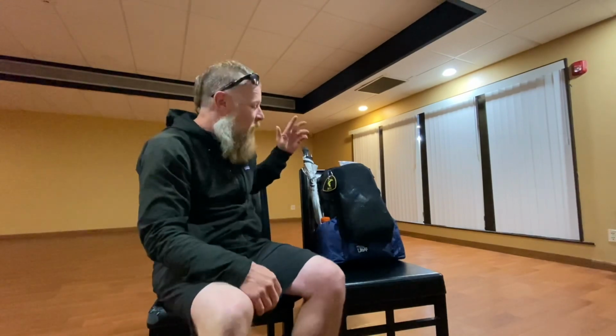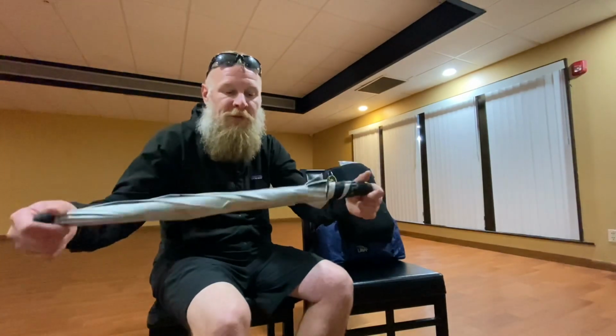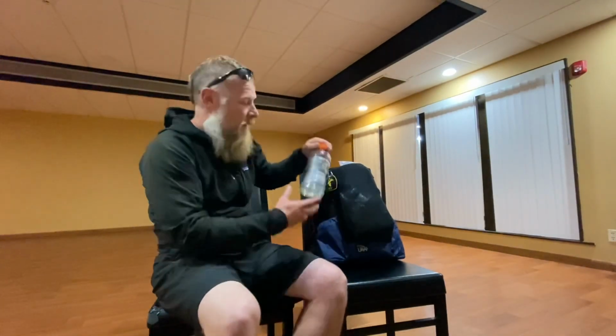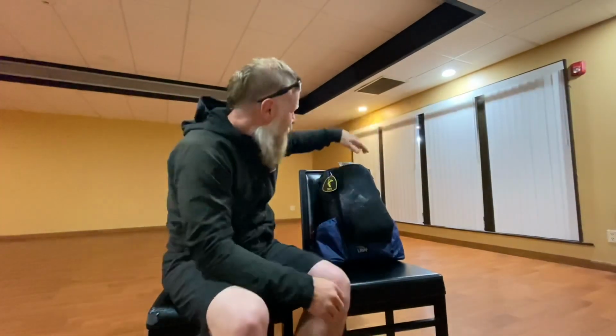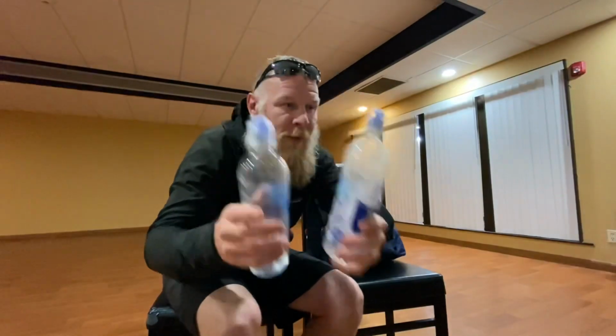We're gonna go through this super fast though, everybody, because to be honest, I don't really like doing gear videos that much. But we're gonna do it since I swapped out a bunch of stuff. So, starting on the outside of the pack. Six Moon Designs carbon umbrella. I love hiking with an umbrella. This is a 28-ounce Gatorade bottle. This is where I usually mix all my drink mixes, my coffee, anything like that. On this side, we've got two 23.7-ounce Smartwater bottles.